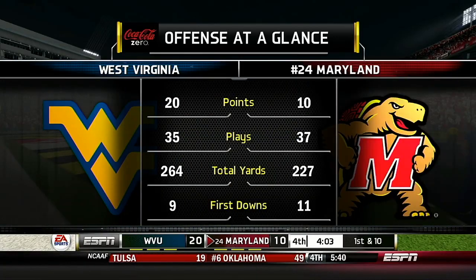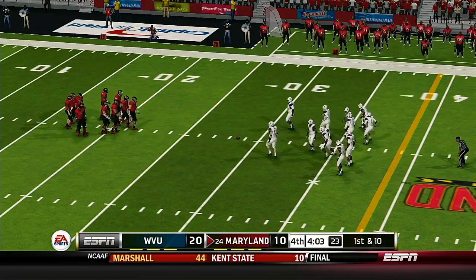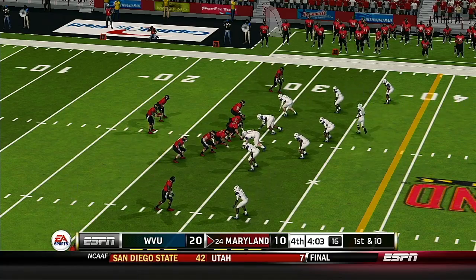Maryland's been doing special things on offense all season long, and not today. That's not what we've been expecting. This has been a shocker. These guys have had their way with almost every defense all year long. You come in expecting the same thing, and they lay an egg. Boy, I didn't expect to see this at all. So now both teams come trotting back out onto the field.